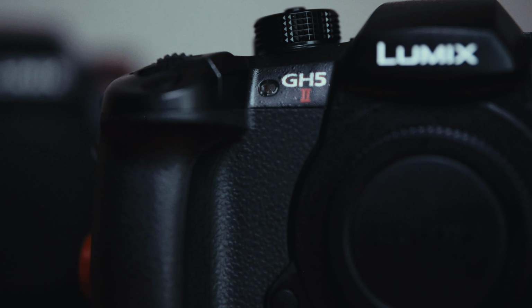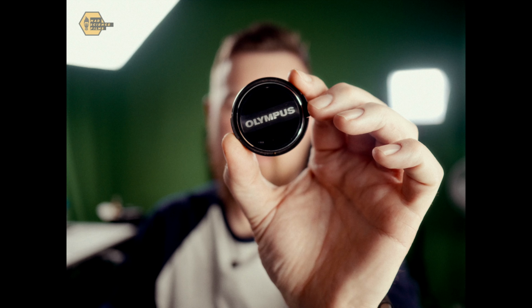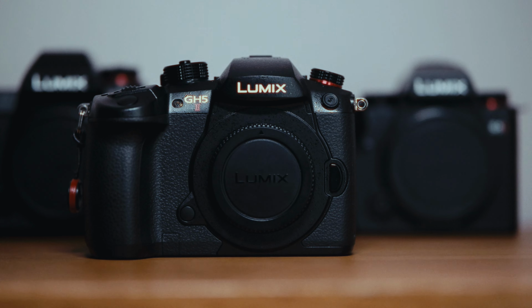And I'm not just talking about the GH6 here. The GH6 is a very, very good camera, but that's still over £1,000. Could I find a camera below £1,000 that would give me all that I wanted from the G9 II? And it turns out I can. So this camera shooting me now in 6K open gate is the GH5 II. And the autofocus is pretty good.